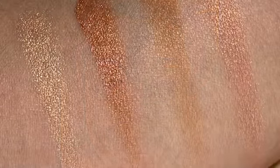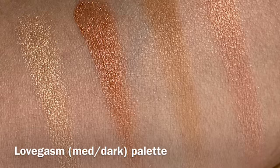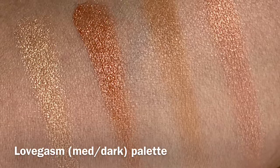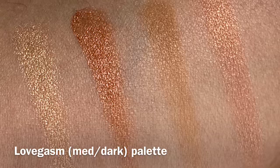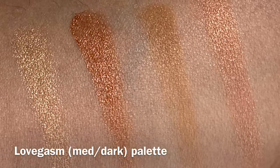All right, and I'm going to show you the swatches on the palest part of my arm, round about here. The next part of the video you're going to see was filmed the following day after I got the light palette, so that you could see the 2 palettes together in this video.